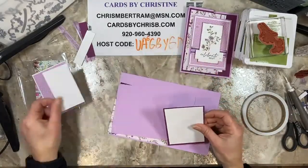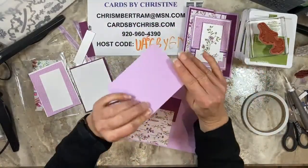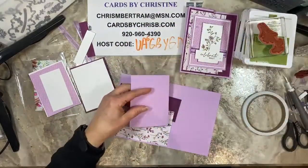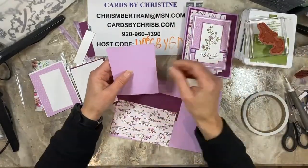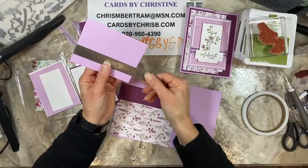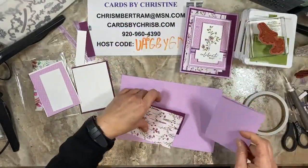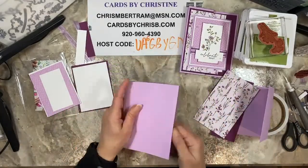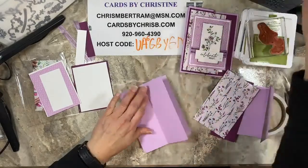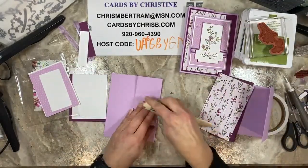And then that's the flower piece. You have an arm. I keep referring to this as the arm. The fresh freesia is 6.5 by 4.25, scored at 3.25. And then you have your base. And then that base folds back like that. So let's furnish this and then bring this back.